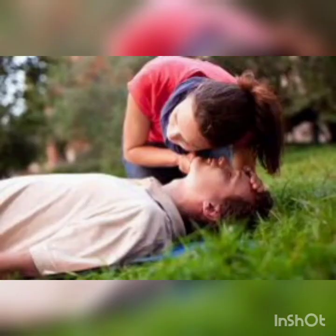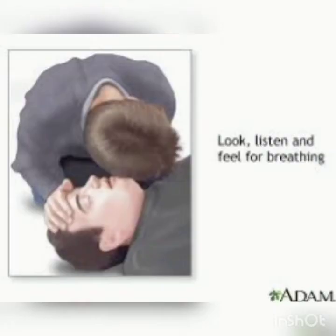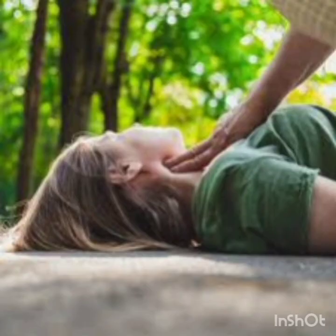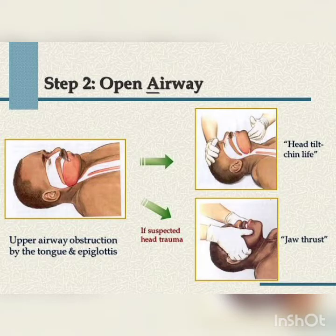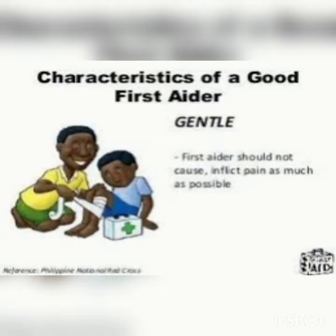Now, there are 6 steps a first aider, healthcare assistant, or an individual can follow to administer this life support, CPR, to a sick or injured person. D stands for danger. R stands for response. A stands for airway. B stands for breathing. C stands for compression, which is CPR. D stands for defibrillation. That is the process of using a defibrillator machine to carry out the CPR procedure.